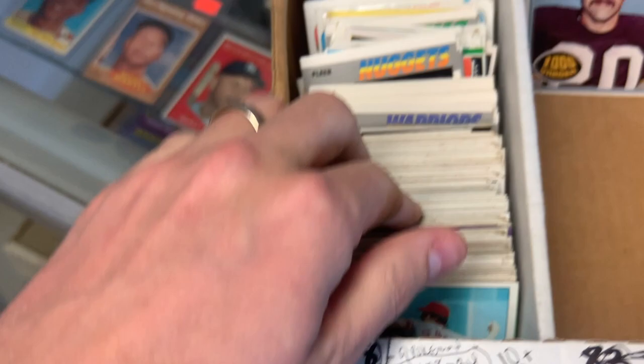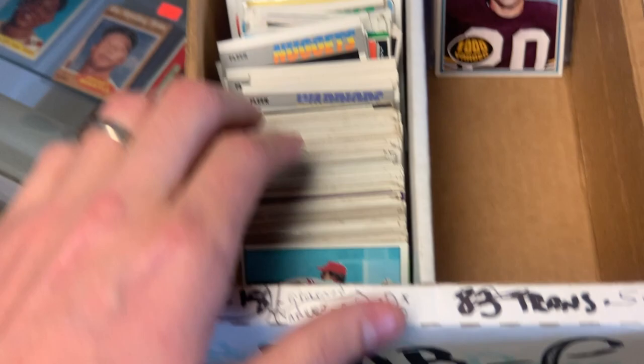Do you have anything from 68? Any 68s? Yeah, 68 baseball. Not really. Haven't. Oh, cool.